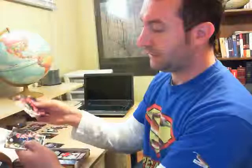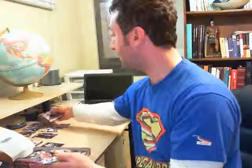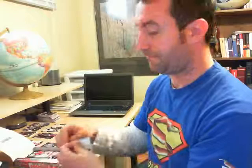Base. We have Canvas, Boston Bruins, David Krejci, C3. More base cards. MVP, Kari Lehtonen. All right. So far, just one Young Gun. Last time I said we were due, we hit one. So, let's see if I can be prophetic again.